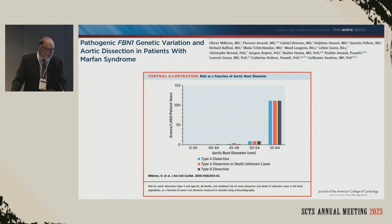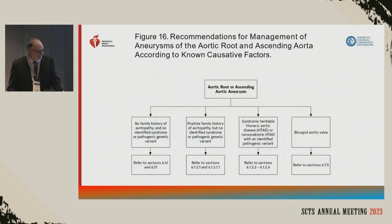So this is just one example. This is an FBN1 genetic variation. You can see even at the 50 to 54 millimeter range, when you compare it to 40 or 44 or 45 to 49, with FBN1 or Marfan's variants, you get 10 times more dissection, and it's like 100 times more dissection if it's up to 55 millimeters. So these are dramatic results, and it's a good thing we've kind of figured this out.